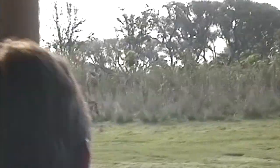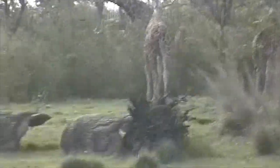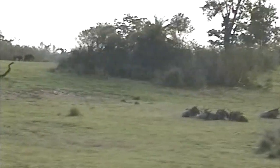Get the giraffe. It's a little small herd of wildebeest lying down in the center here, and up on the hill there's some ostrich, farther up there.